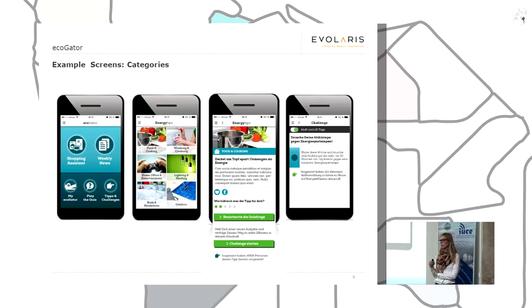Additionally, he can try out the quiz to test his understanding of energy savings. He can also collect points through social media activities, or by using the scan function of the app, or by using the comparison or calculating tool.